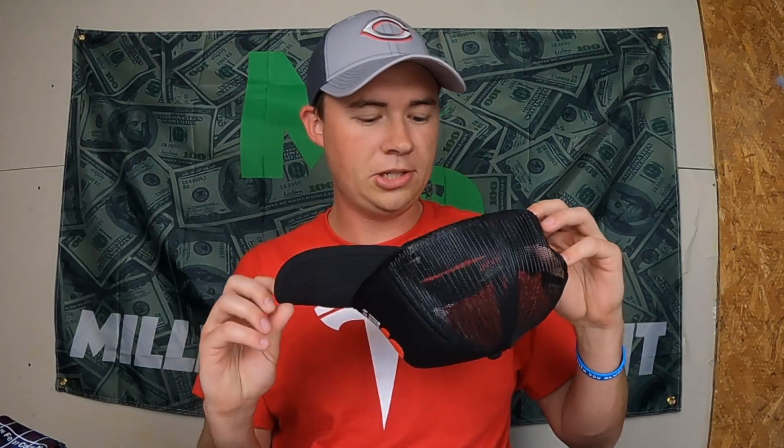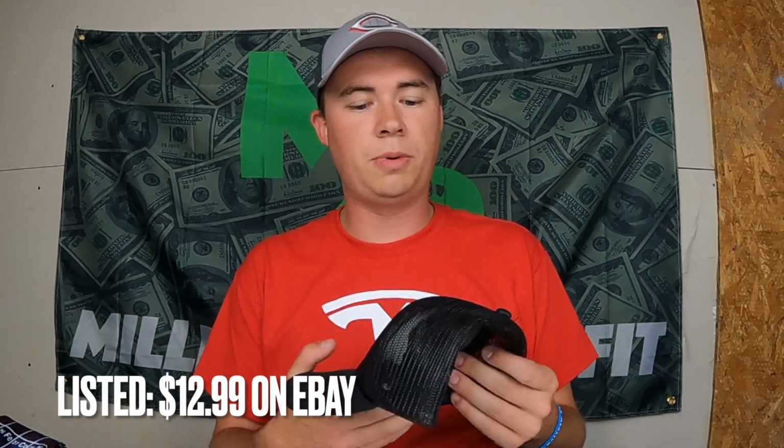Then we got this Sports Illustrated hat actually that I can't tell if it's just like a promo hat, if it's a vintage hat. I'm pretty sure it was like given away at like a football game or something, because it feels kind of cheap, but I couldn't find anything like it out there. So I just listed it up at like $12.99. We'll see what happens. We're just trying to generate some capital, and this should actually sell pretty quick.